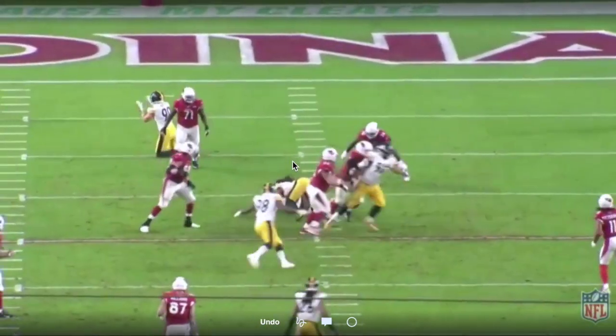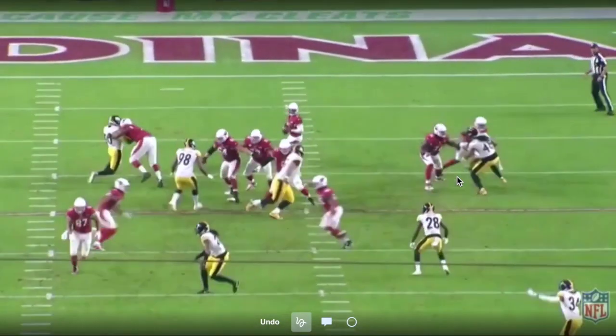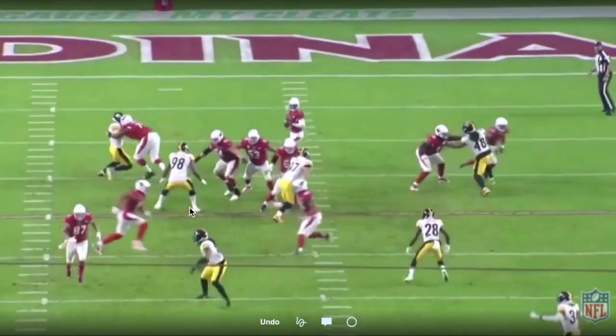So here's just a simple four-man rush using an overload principle on third down, which kept showing up repeatedly in this game. That was kind of their main piece of scheme that they were trying to do to the Cardinals on third down. So let's watch that again.